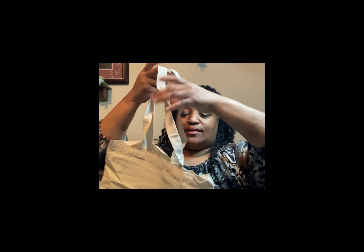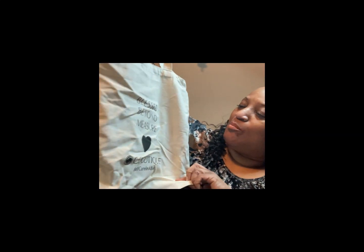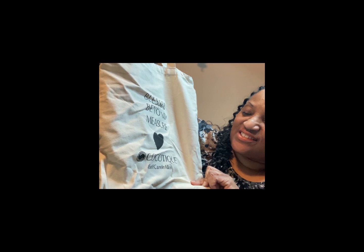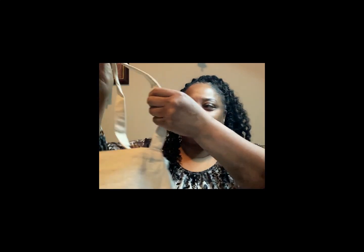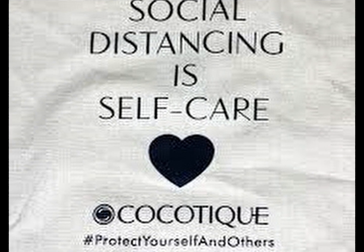That is nice. And with every box, you get a bag. It says Blessed Beyond Measures, Cocotique, hashtag self-care in a box. Just like that. And I use them to put my products in, to put my braids in, my hair. It comes in handy. Also, I put a couple of bags when you get them every month. I use them for my groceries when I shop at the Aldi, the store that has no bags. But yeah, nice little bag. You can put all your products in. $25. Yes.